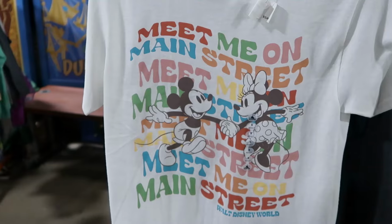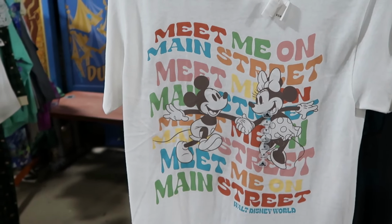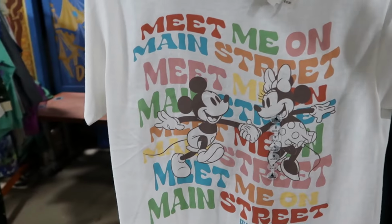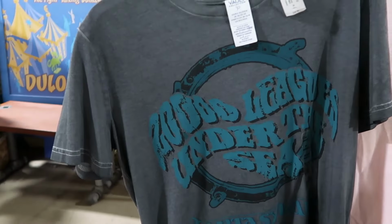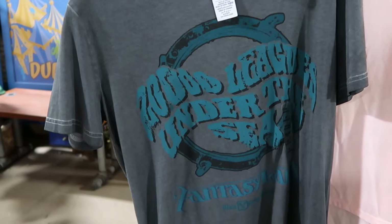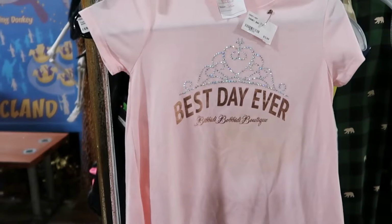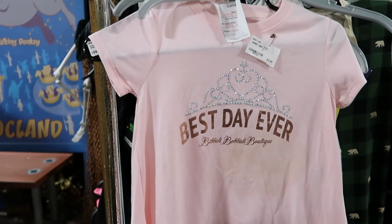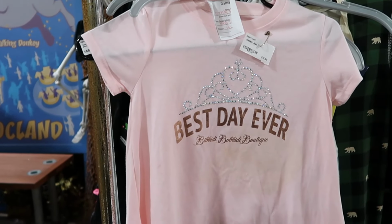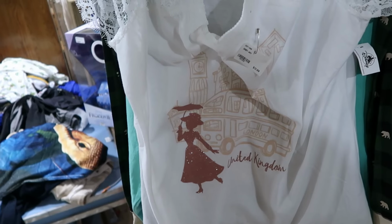Okay, so starting out on this rack, they have Meet Me on Main Street USA at Walt Disney World with Mickey and Minnie. This graphic t-shirt is $11. Right behind there, they have 20,000 Leagues Under the Sea, Fantasyland, Walt Disney World. This is from the 50th Vault collection, that t-shirt. And then right behind there, you have Best Day Ever with all the rhinestones on the shirt for Bippity Boppity Boutique.